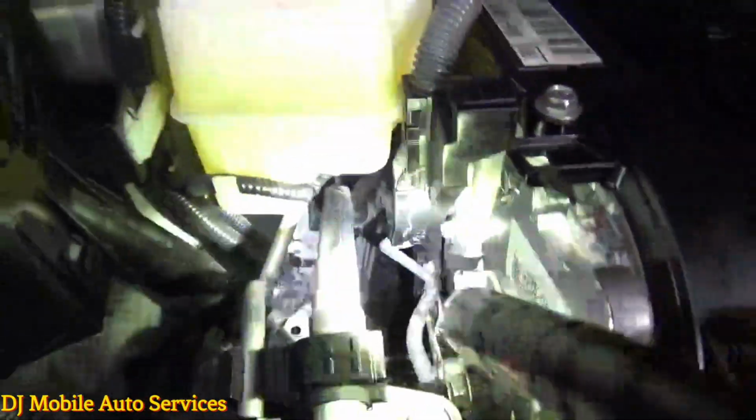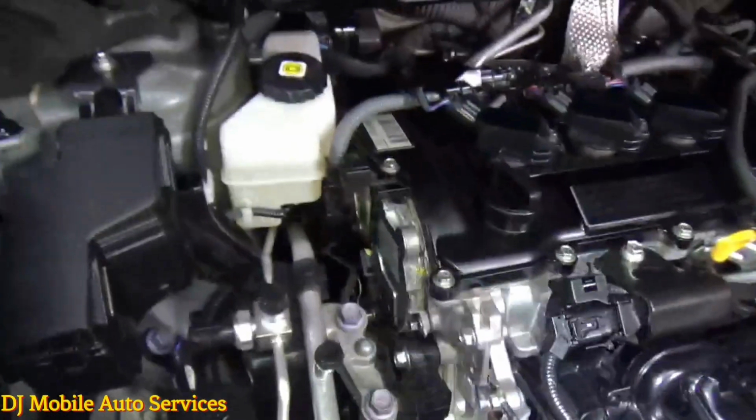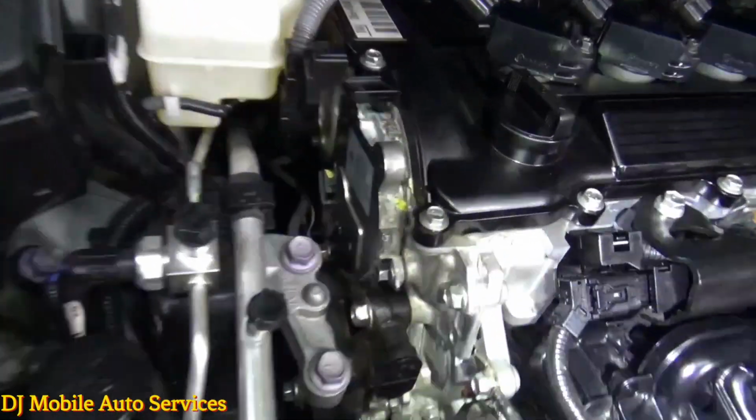Yeah, to get to this connector is going to be very challenging, but let me see if I could get a lift or something like that where I could get access from underneath. If not, I will probably have to use some jack stands or something like that. But yeah, it's really in a tight spot.